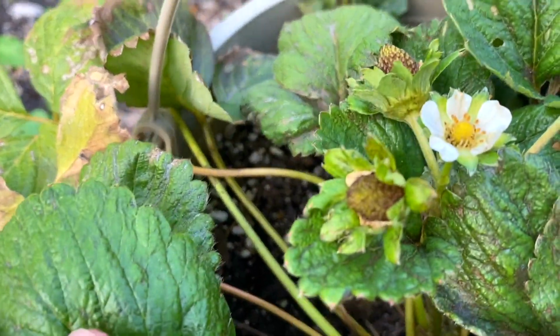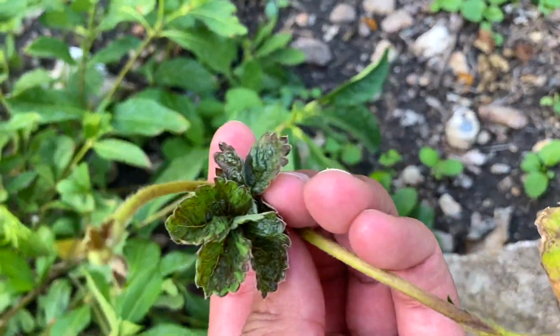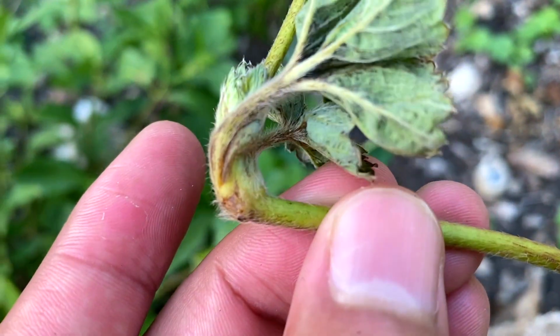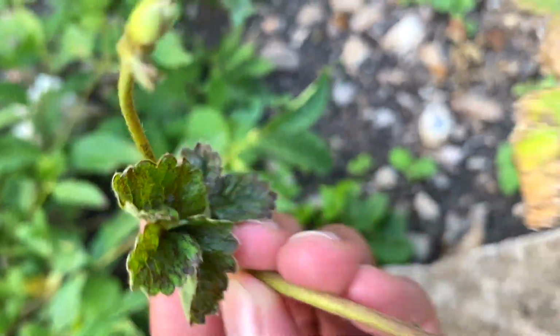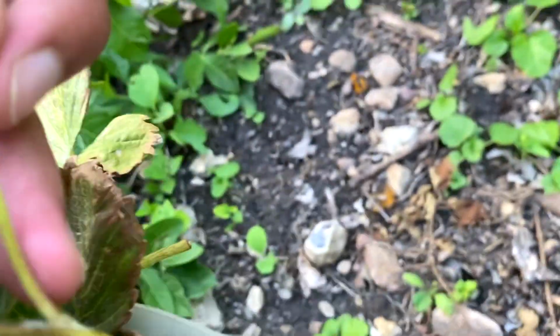And it has little strawberries, you guys. That is so adorable, and future strawberries coming in, and these are little babies, just like the spider plants. It throws out its babies, and I believe that's a little root. Well, this is where the roots come through. But yeah, this is a little strawberry plant. And here's another one. See, that's the root.